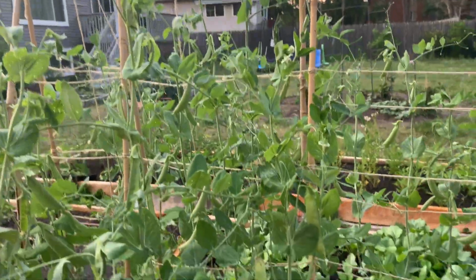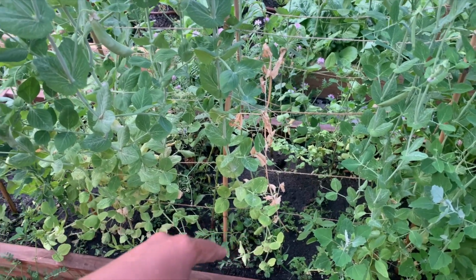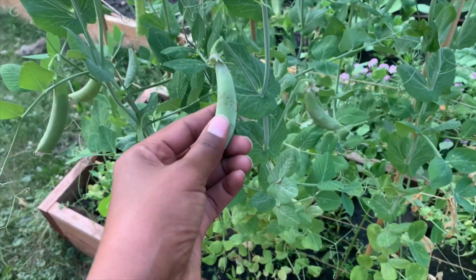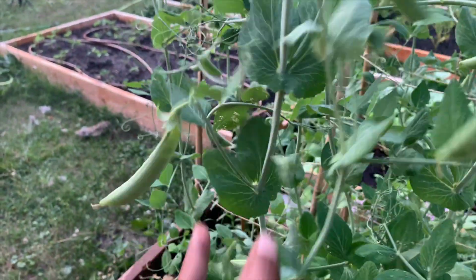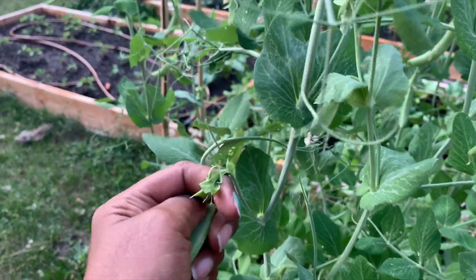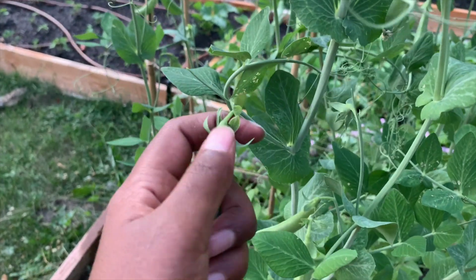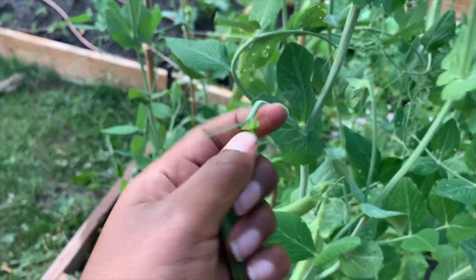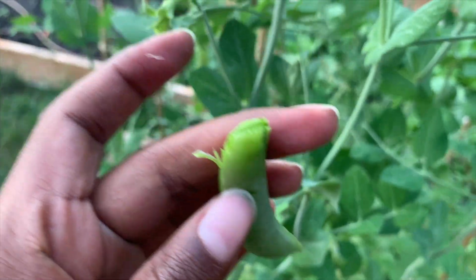I planted mostly down here on the outer row. I planted some peas. They're looking pretty good so far. And these bugs are like everywhere. Anyways, I think I'm supposed to harvest them. Do I harvest them from like this, or do I harvest them from the top like this? I don't know, you guys, tell me. Are they supposed to look like this?